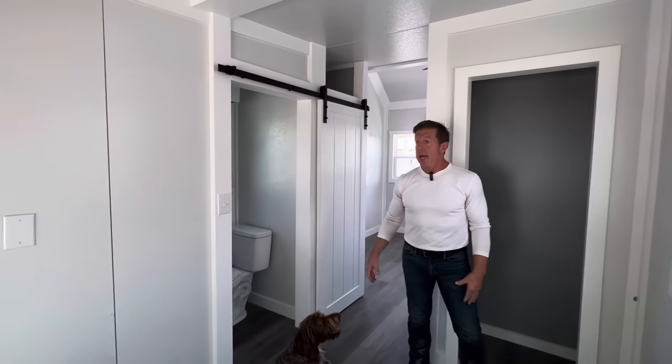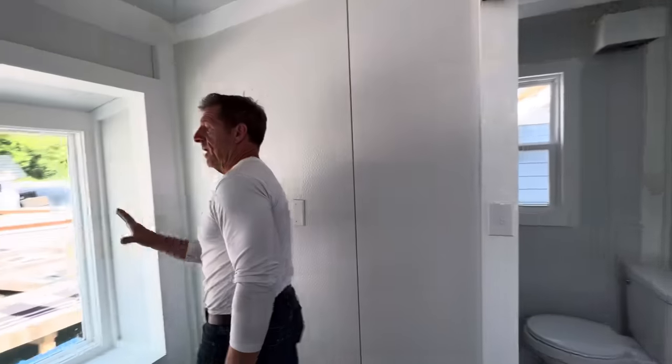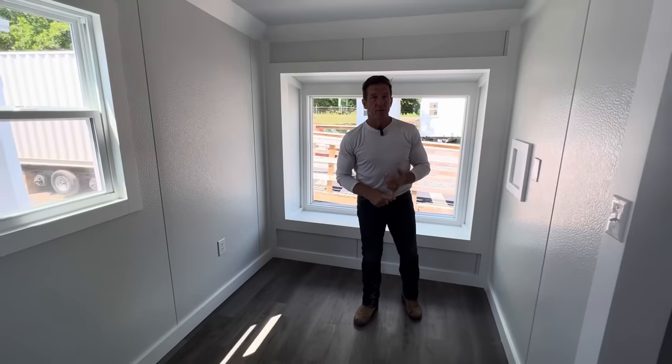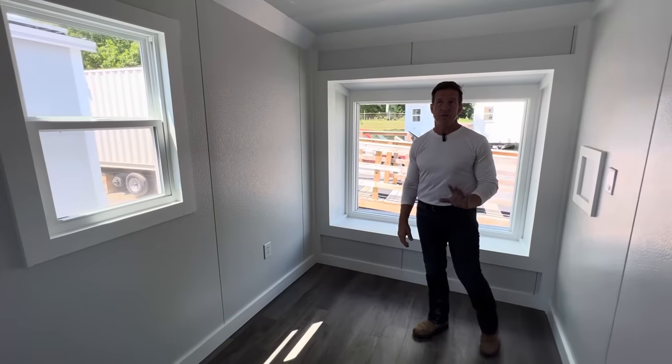And the bay window is extra. It's $2,500 if you want the extra bay window. But the mini split comes with this house. So that's all you have to add extra.